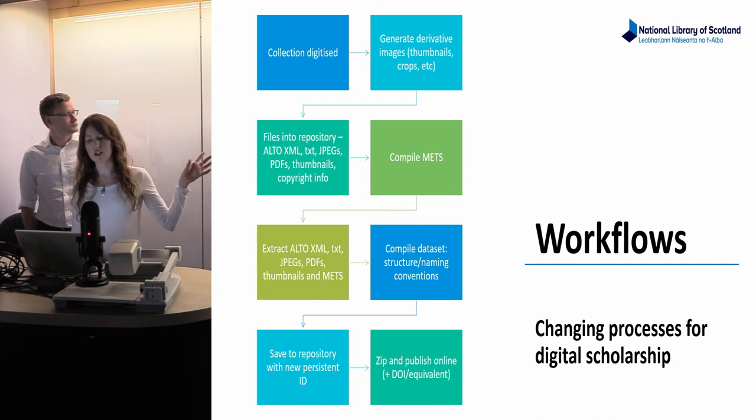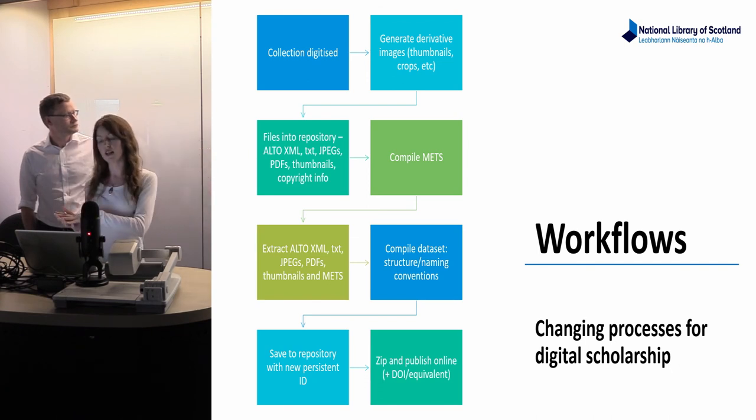On the left-hand side of the screen here, you can see a broad process of how we go from a print collection to a data collection, and all the kinds of questions we need to ask in between. So what kind of file formats to be keeping and creating, how we compile a metadata document, and how we wrap all of this up and make it available online.